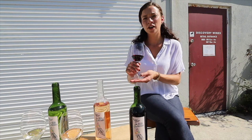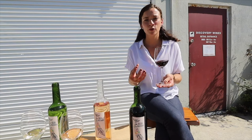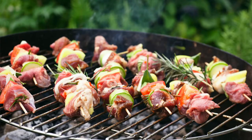It's very light in style, and it has a little bit of that tannin, and it is quite young, so it doesn't have any of that bottle aging on it, so it's still that bright, juicy, ripe red fruit that you're gonna find here. It would really pair well with grilled meats, even some grilled veggies or a salad.